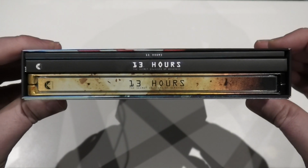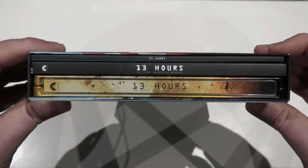I'm going to show you the contents inside it. As you can see, everything is nicely snug in there. And I'm going to open it up and let's have a look.